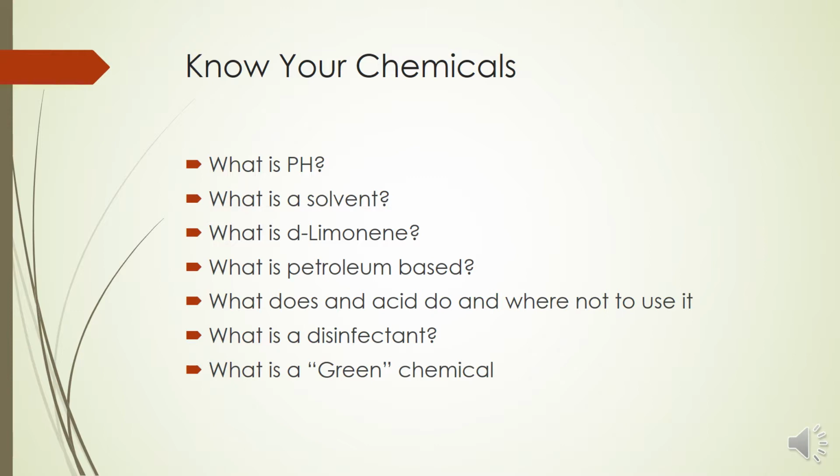What is petroleum based? When you look at ingredients on a label, quite often you'll see that it's a petroleum based solvent. Well, petroleum again is oil. Gasoline, Stoddard solvent, lacquer thinner, those are all petroleum-based solvents. And usually they are, not that I want to use the word caustic, but they are usually pretty powerful and not the best on your skin. Some can cause cancer. Benzene, for example, is a petroleum-based solvent that is very dangerous.